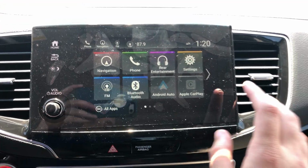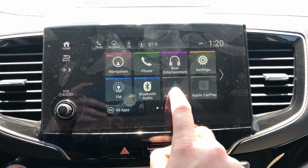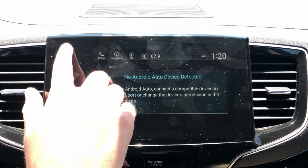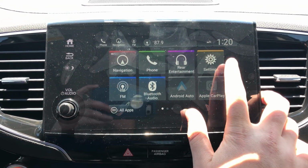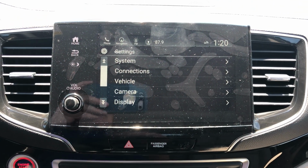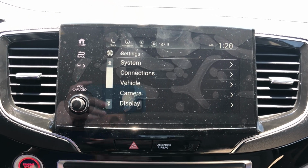All right. Now, once you do plug those in, you simply have those buttons here that you can select. I don't have anything plugged in at the moment. You got your settings. You can change all of your Honda Sensing settings, vehicle settings, like when doors unlock, a whole bunch of cool stuff.